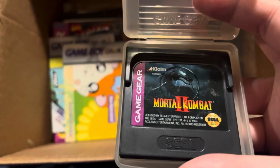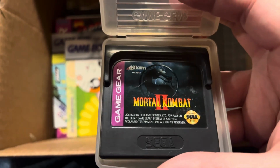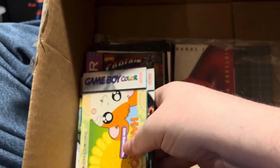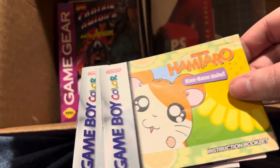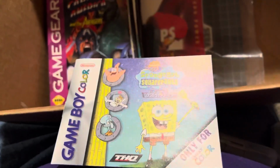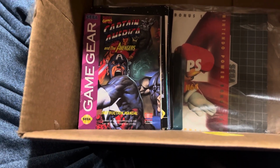And I referenced that $125 in one day video. Remember that Echo the Dolphin I got for Game Gear? It was a lot rougher than this. So, we move on. And I've got a whole bunch of manuals here. And that's what really made this haul so sweet. Got multiple Game Boy Color ones: Hamtaro, Ham-Hams Unite, Knockout Kings, SpongeBob SquarePants, Legend of the Lost Spatula. So 3 Game Boy Color games.